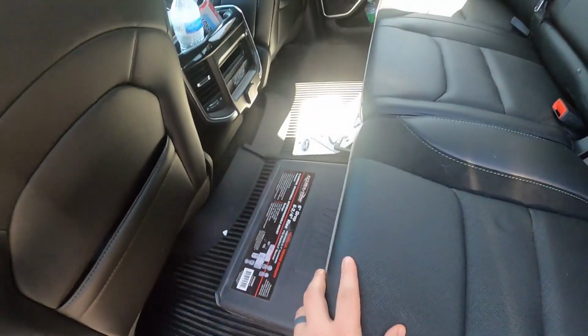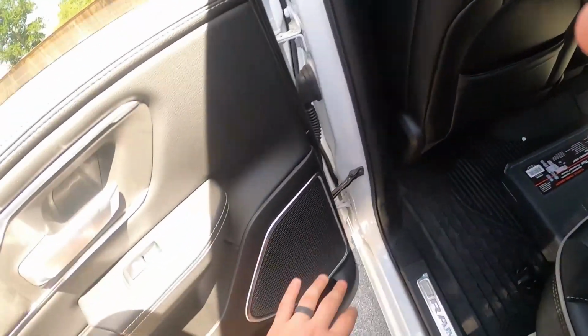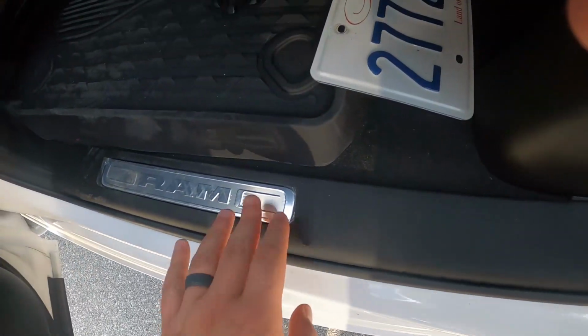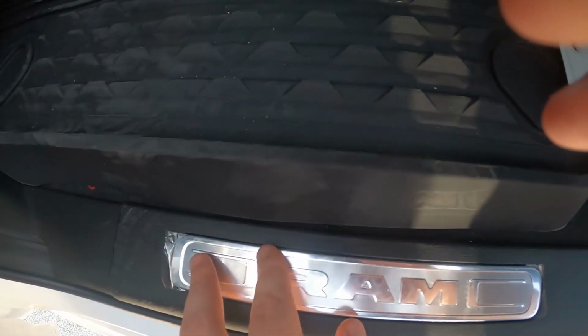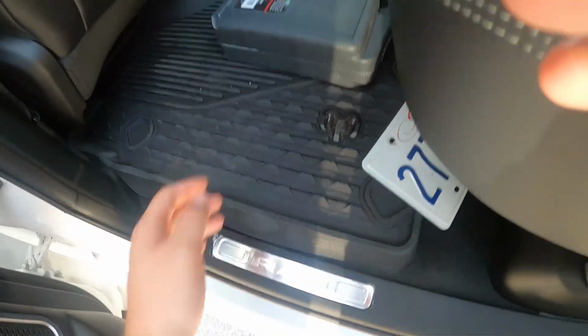Got my ball hitch for when I tow. I don't tow very much, but I do occasionally, so we do have that. There's more of the sound system, looks real nice. It has Ram right here, still have the plastic on it, haven't taken it off, and a very nice chrome finish. Right here are some storage compartments if I ever need to keep anything in them. Apparently some people use them as coolers, which is pretty cool because you can just lift them out.